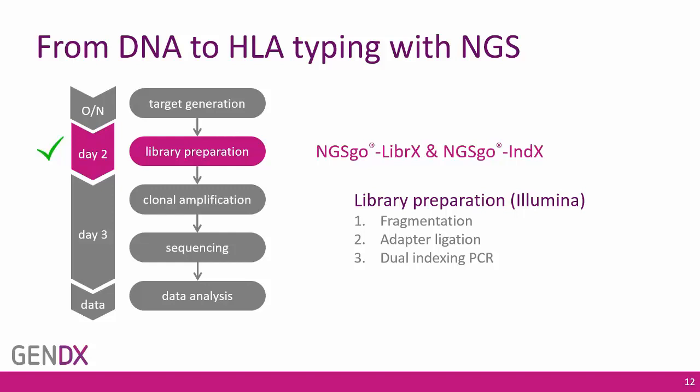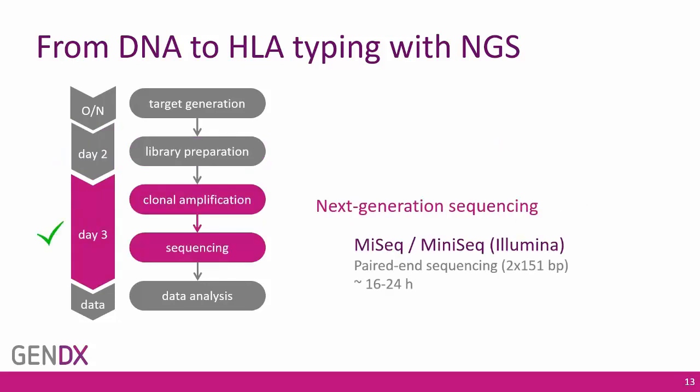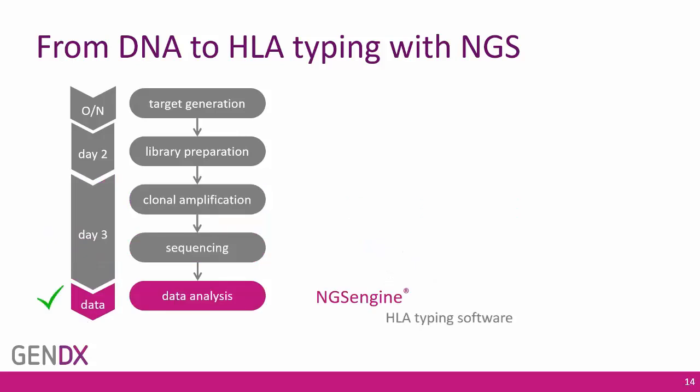Once the library prep has been completed, the DNA is basically a fully functional library that can be sequenced on an NGS platform. On an Illumina platform, this will first require a clonal amplification, which is automatically followed by a sequencing process. Most people that do NGS-based HLA typing use either the MiSeq or the MiniSeq because the capacity of these platforms is very suitable for amplicon sequencing, which is what we are doing here. We generally apply a paired-end sequencing strategy, and this takes about 16 to 24 hours depending on the flow cell that you're using. After the run is completed, the machine will generate FASTQ files that can be imported in the HLA typing software NGS Engine to come to the actual HLA typing result.